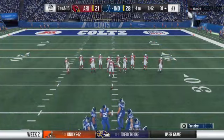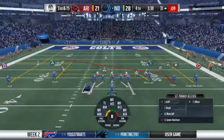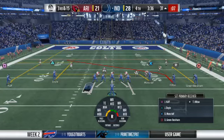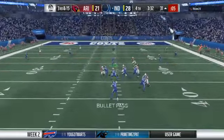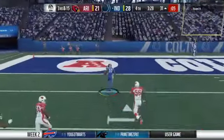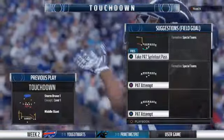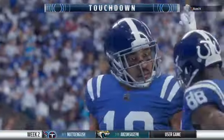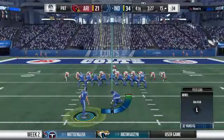Luck and the Colts looking for something big here after the sack. This is 3rd and long. A shotgun snap for Luck. And complete to Moncrief over the middle. And he'll get into the end zone. Touchdown, Indianapolis.